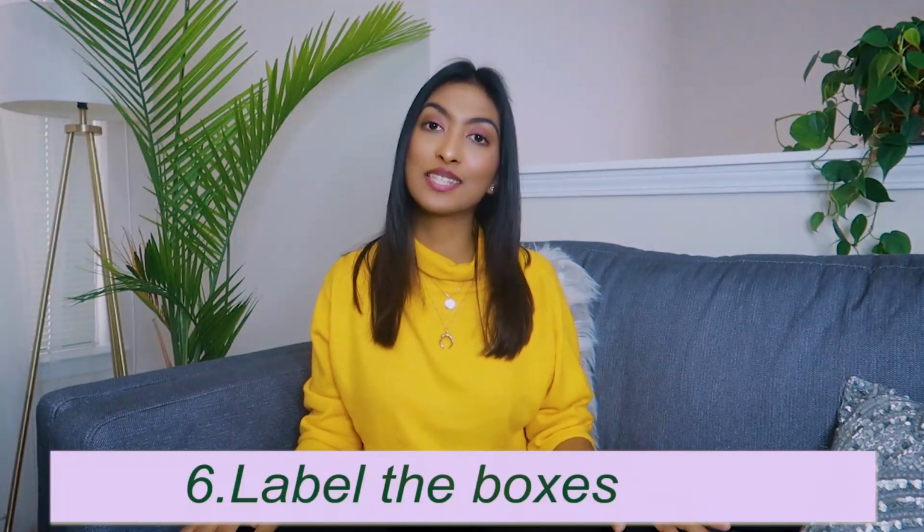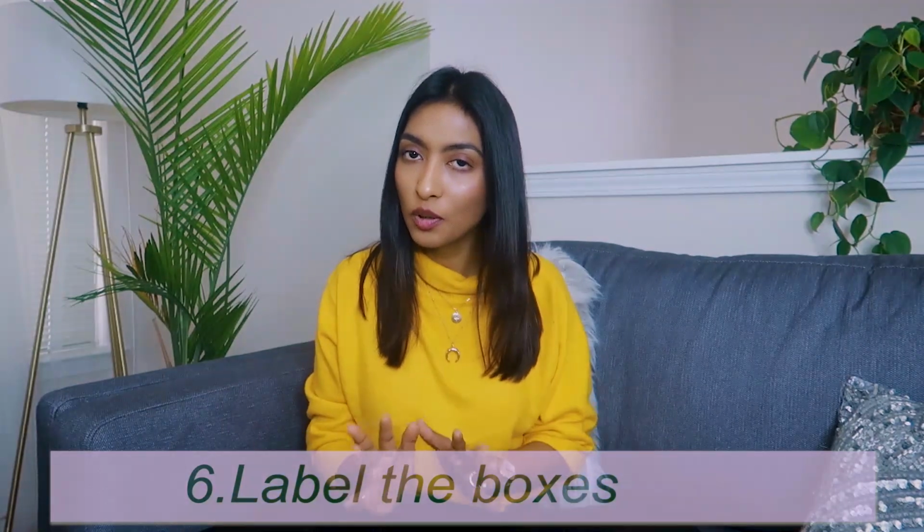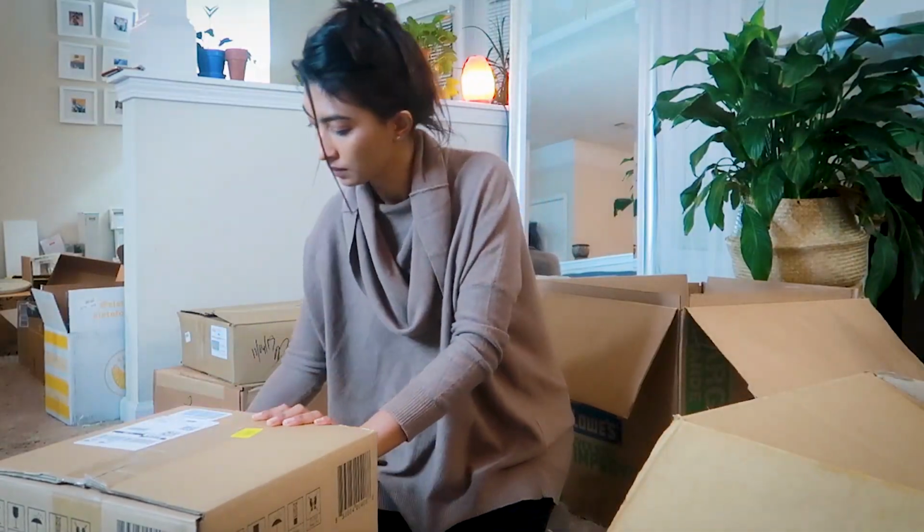And my sixth tip is to label the boxes, and trust me, this is essential. And I know you must be thinking, oh no, I'm going to remember everything I kept because I'm the only one who is packing. But trust me, you wouldn't remember anything after you move, because there are so many boxes and it's so easy for you to get overwhelmed. So I always make sure that I label my boxes.